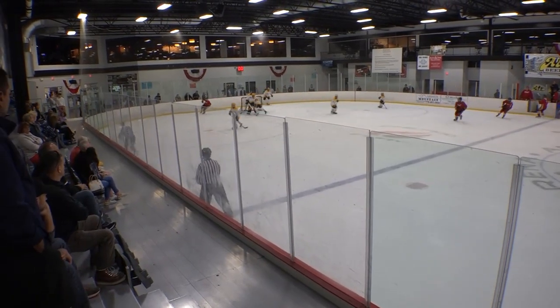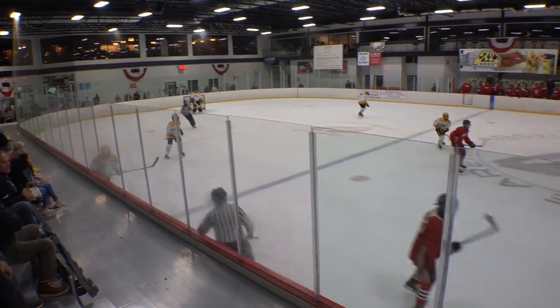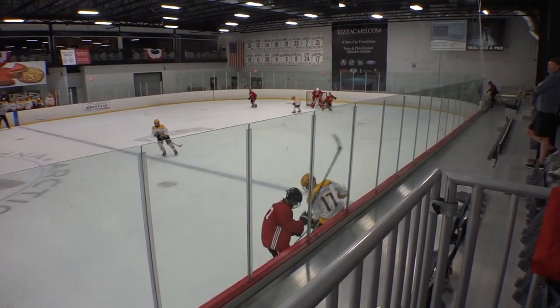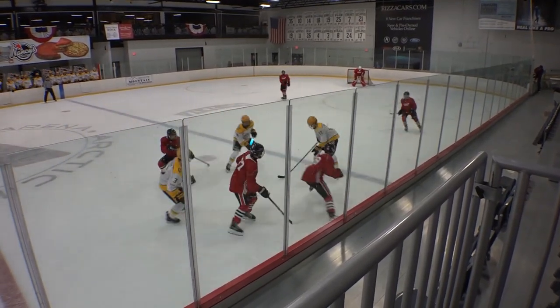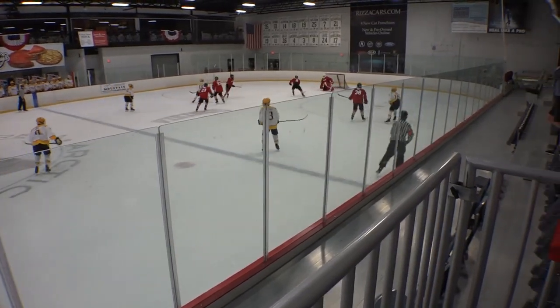Corralled by Barha, sent up the wall. McNaughton's going to try to get there. He does. He chips it down and into the neutral zone. Into their side it goes. It's like Lindsay climbed over the wall here. Neutral zone battle going on. Popped loose to McNaughton. McNaughton works down, takes a shot. Good save by the goalie.